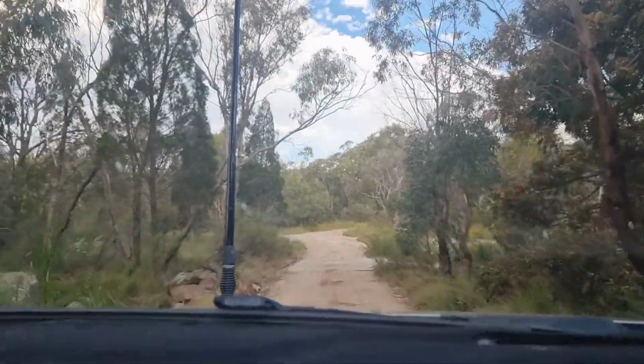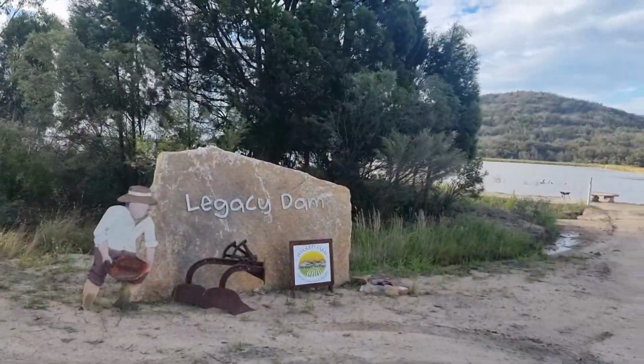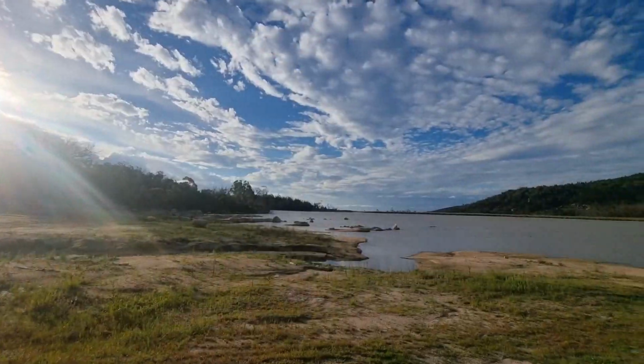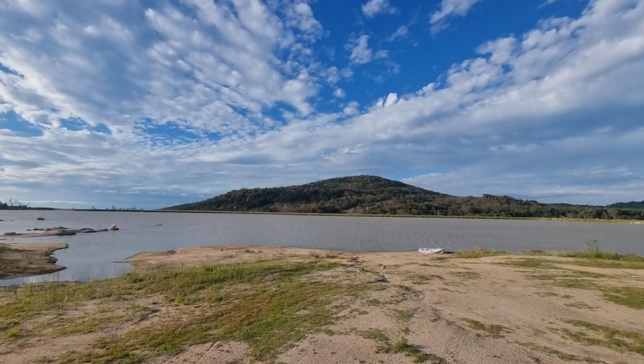A short drive from Sowing Pigs and you will arrive at Legacy Dam. This is a gorgeous section of the dam and probably where I'll set up camp next time. Plenty of open space on this side, plenty of space for larger rigs or larger families.